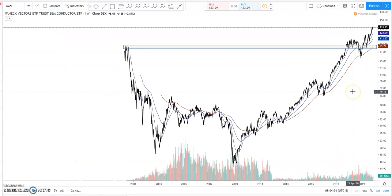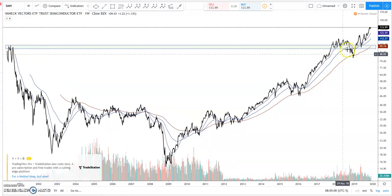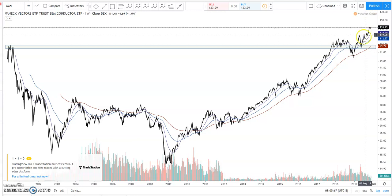Looking at semiconductors. So this was originally the big area, which is the 2000 highs. And we obviously broke out, retested, and now we're moving higher at a pretty steep trajectory. Little consolidation here just recently. It kind of makes sense. Let some of these moving averages start to catch up a little bit. And even if we move down just a little bit, semiconductors are still in a very major uptrend. Nothing bearish at all about that.